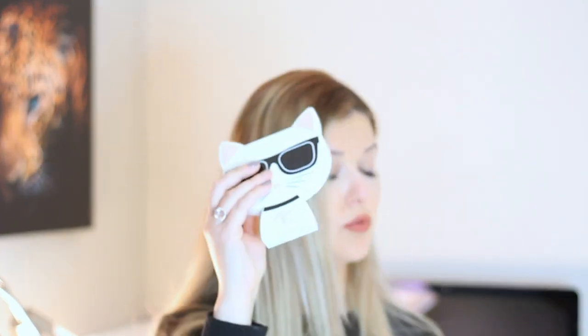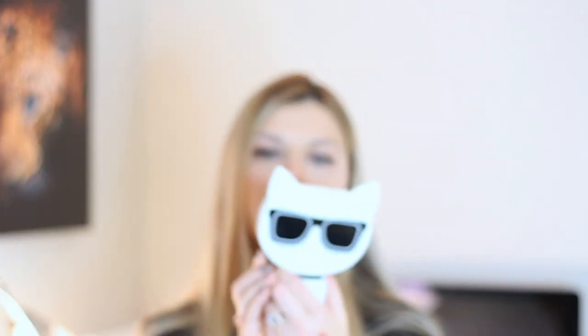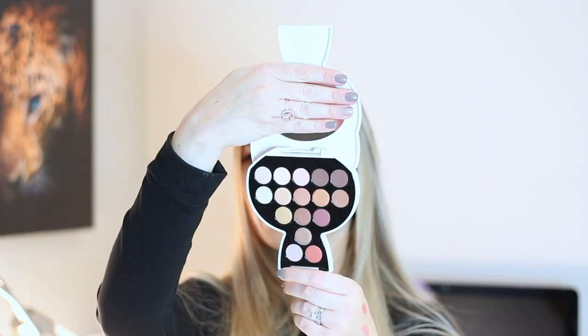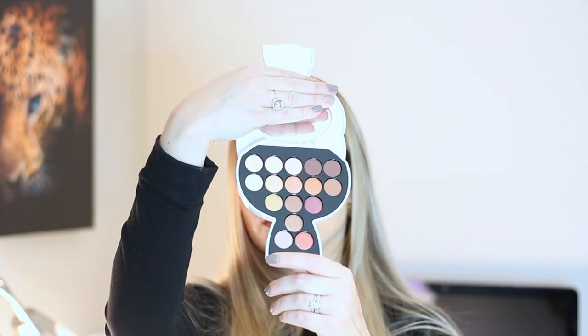That was the packaging, I already took it out. Can you see this? Have you ever seen an eyeshadow palette shaped this way? It is, again, that same line, Karl Lagerfeld plus Model Company. And this is the Choupette Collectible Eyeshadow Palette Day to Night. But that's what it looks like, you guys. It's super pretty. Now, I'm tempted to try it out.